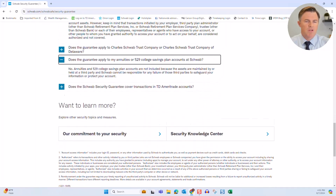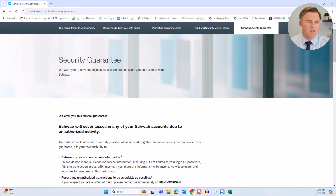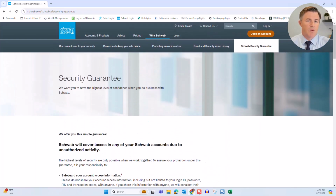So again, a lot of information here, but Charles Schwab has this security guarantee where they're doing their best to protect your information. But if somehow fraud was committed in your account through unauthorized access, again, a hacker, somebody who didn't give authorization into your account, then it would be covered. So make sure that you're doing the necessary steps as we talked about to prevent your information from being stolen. Don't click on any unauthorized emails. If you're not sure of a link, check who the sender is from. And make sure you have two-factor authentication turned on in your Schwab accounts. That way you'll be notified if there's unauthorized activity in your account, withdrawals, transactions, logins, those types of things.